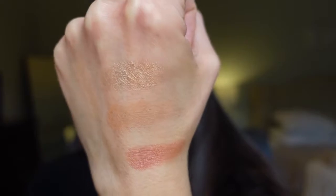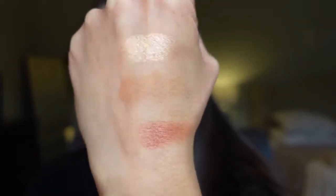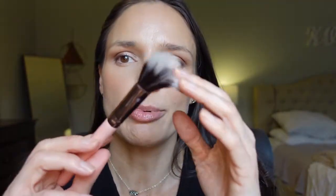And then let me swatch the, and there's the highlight on top. Highlight's beaming. These are extremely pigmented. So if you have this, you probably know that already. If you don't have it, yes, beware. I'm actually going to use just a very soft dual fiber stipple brush because I know how pigmented these are. So let's just see.